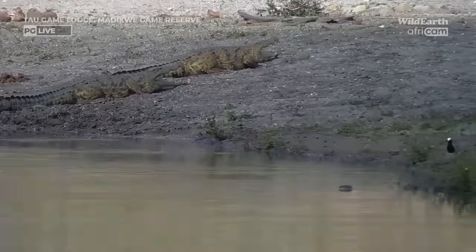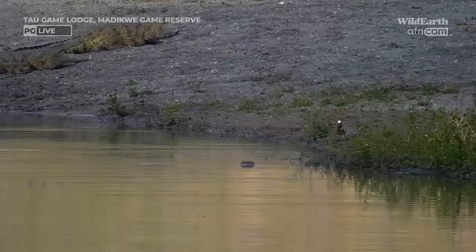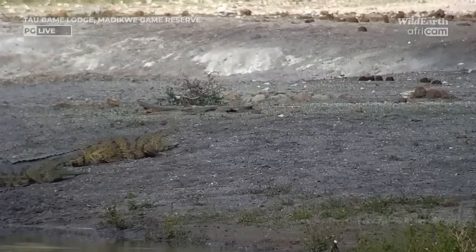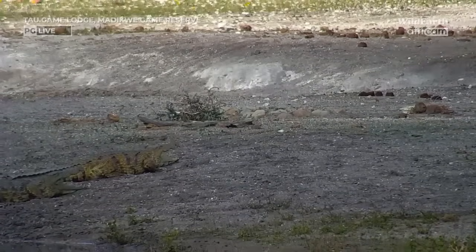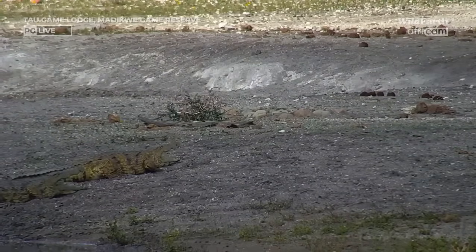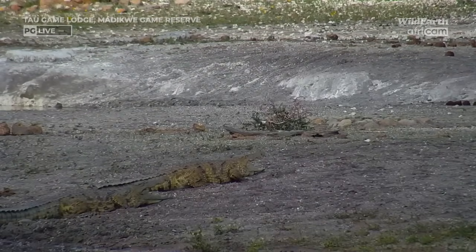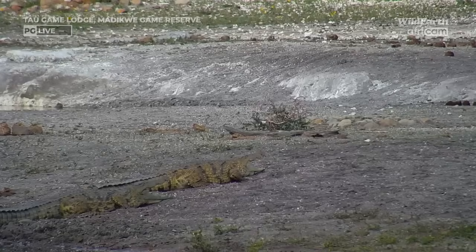But again, those elephants are very careful animals. They don't necessarily want to look for trouble with the crocs, so they navigated these two masking reptiles quite skillfully there. But certainly I think there were a few tense moments for those crocs in amongst all of those legs.